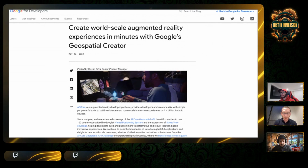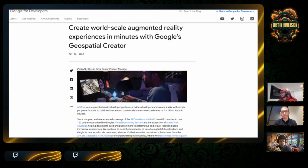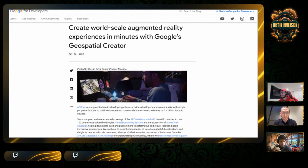Indeed, there were a lot of announcements last week at the Google I/O conference. On my side, I was really interested by what they call the Geospatial API. It's a tool for augmented reality experiences, and basically it allows AR developers to anchor objects anywhere where Google Street View and Google Earth are supported.